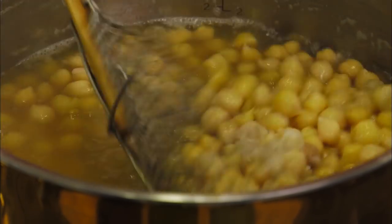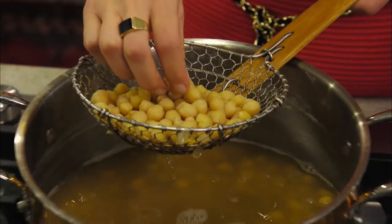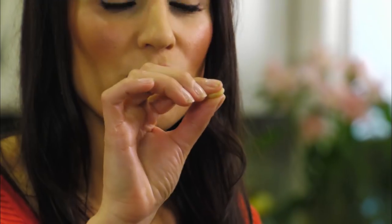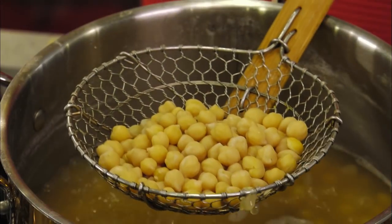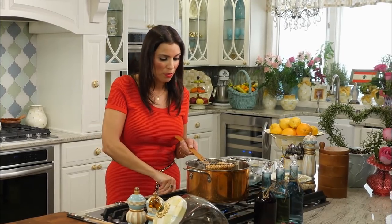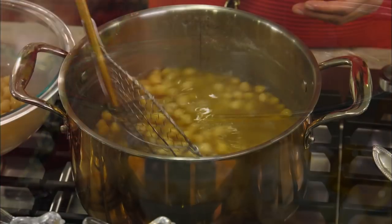As I mentioned before, they've been simmering away for about 45 minutes or so. So I'm just gonna take one of the chickpeas and smush it between my fingers, okay? So that means it's nice and soft. So that is my indication that these chickpeas are ready. I'm gonna ladle them into a bowl.